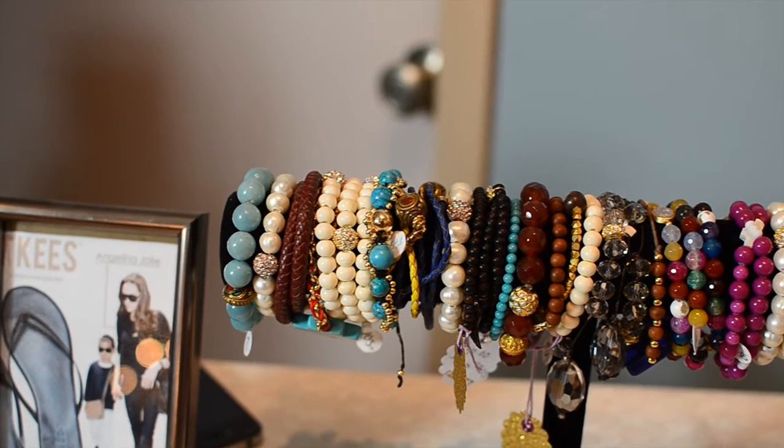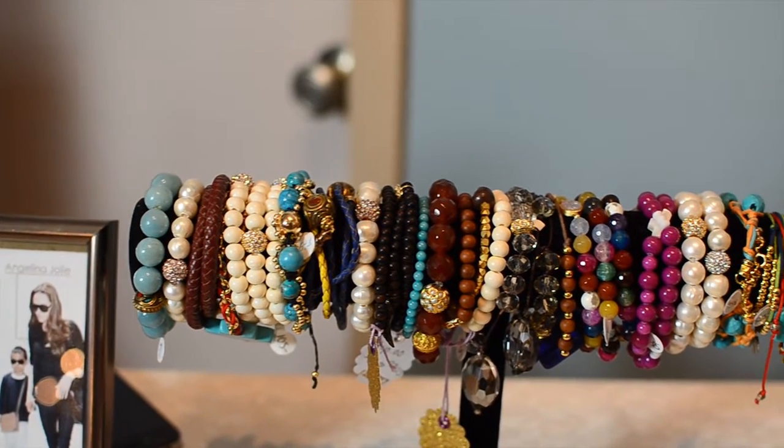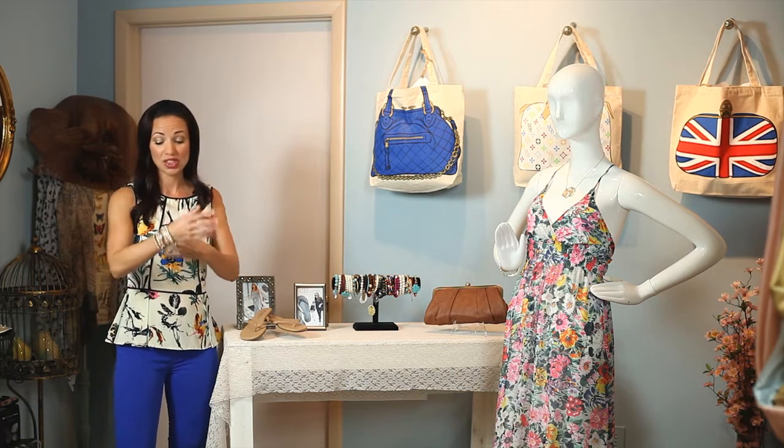Back to the bangles. These are also known as arm candy. And what's great about these bangles, as I said before, is really incorporate them into the bangles that you already have, and it really adds an extra dimension and pop to your outfit.